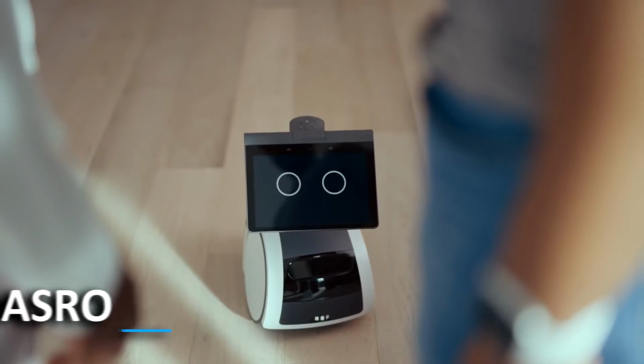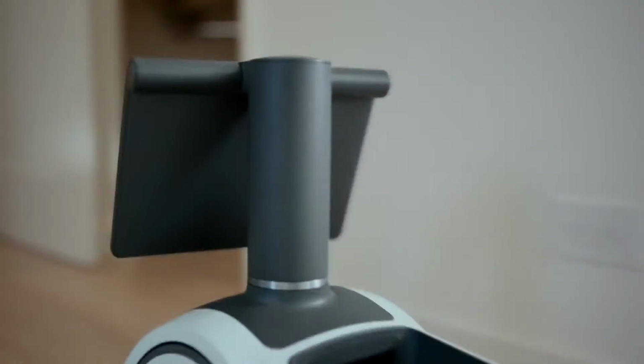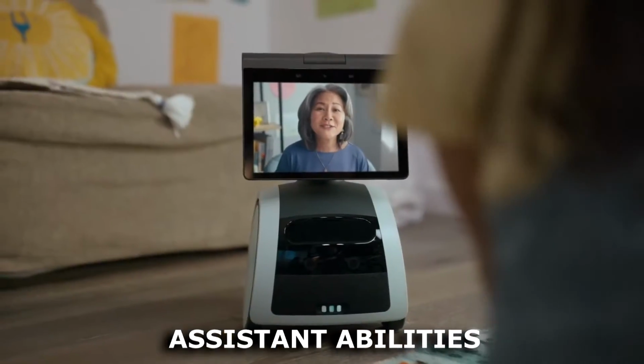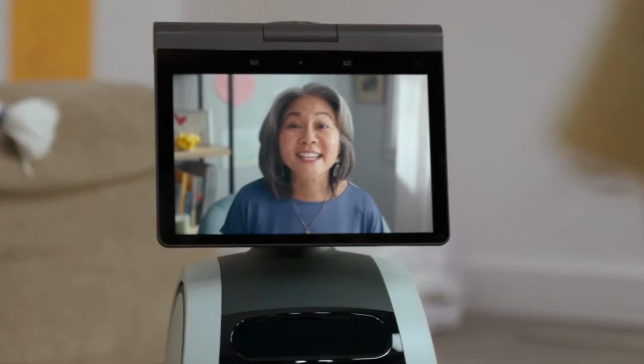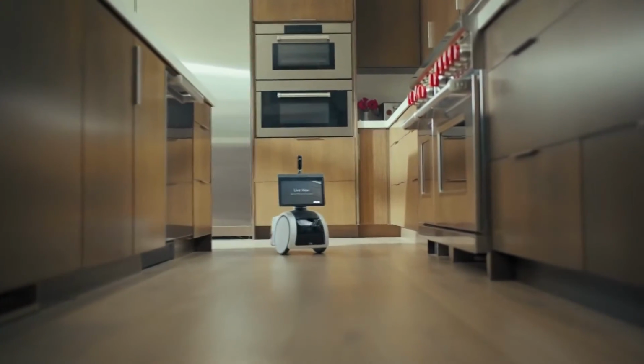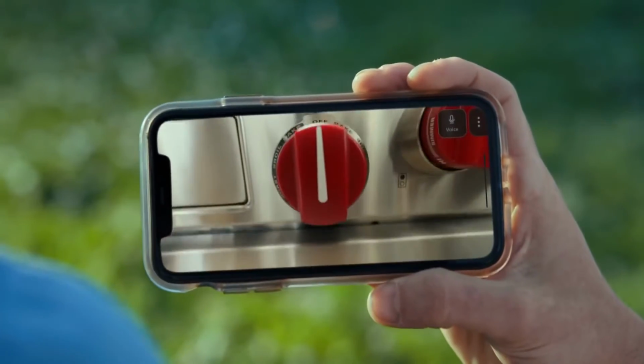Astro. Although Astro isn't available to the general public quite yet, this robot is notable for its home monitoring and assistant abilities, and you can appeal for an invitation to buy one now. The robot is able to check on specific rooms while you're away and notifies you when an activity occurs. Astro keeps an eye on everything.